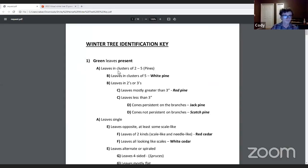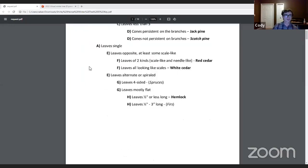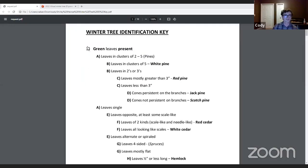Yes, wonderful. So Doug's key is set up a little bit differently. I like the way that this is set up. It's broken into groups at first. So you'll notice that this first bullet is a 1, and then you switch into letters. So Group 1, as he set up this key, is trees with green leaves present. And as you can see, they go into the pines and the cedars and things like that.